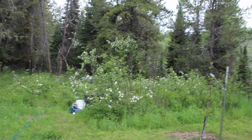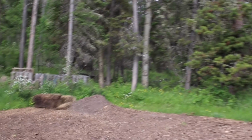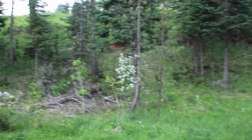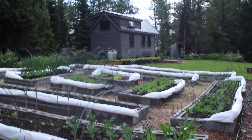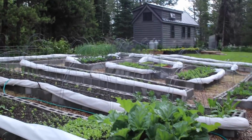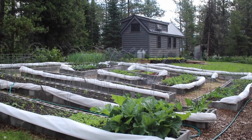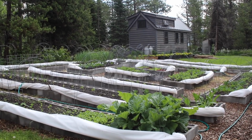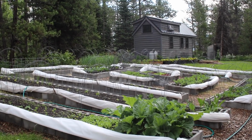Everything looks pretty good. Even most of the berry bushes survived. All those white flowers over there are service berries. You can see some in front of the compost bins. Over there, those all just grow wild. But here's the overview of what things look like, and it seems like everything is going to be okay. Hopefully there's no frost in the forecast for the next week or so, so hopefully everything will have a chance to get growing.